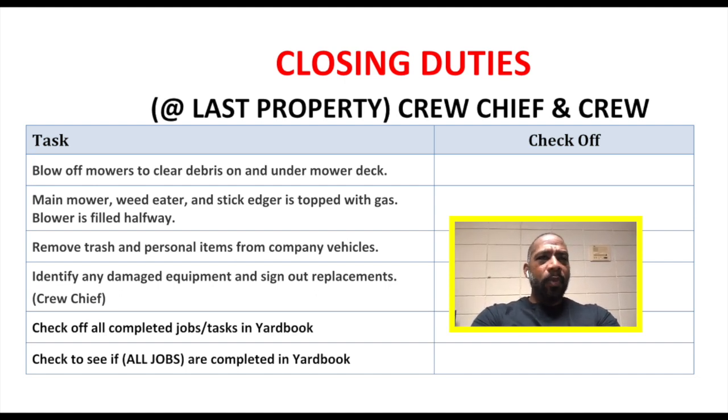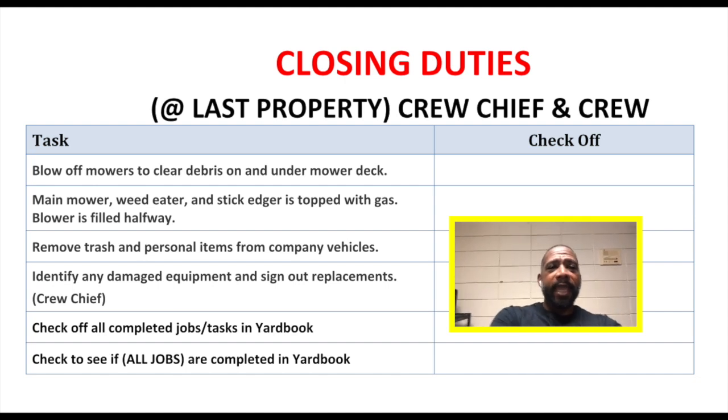Go ahead and get it out of the way so you won't have to deal with it in the morning. This is the reason why on the other one, it said check for these things, because it should have been done at the closing at the properties, okay? And as you can see, I have my crew chiefs, they pulled to check out all their yards. And if you have Yard Book, you understand what I'm talking about.